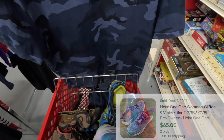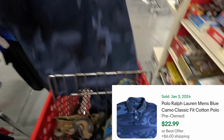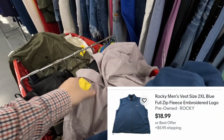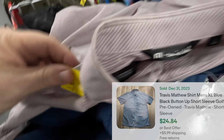Found this polo. Just because it's got the camo on it, I decided to go ahead and pick it up. It's going to be $6, so. Alright, I found a couple more things here in the clothing. Here's a Rocky Boots vest, 2XL. Here's a Travis Matthew button shirt. Let's see, the shirt's 5, the vest is 6.